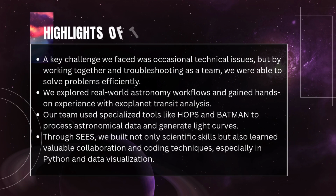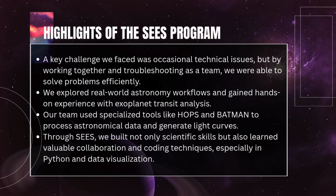A key challenge we faced was occasional technical issues, but by working together and troubleshooting as a team, we were able to solve problems efficiently. We explored real-world astronomy workflows and gained hands-on experience with exoplanet transit analysis. Our team used specialized tools like HOPS and Batman to process astronomical data and generate light curves. Through SEAS, we built not only scientific skills, but also learned valuable collaboration and coding techniques, especially in Python and data visualization.